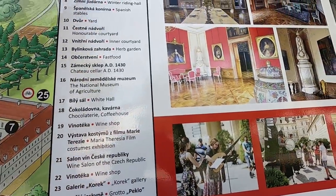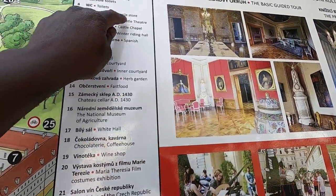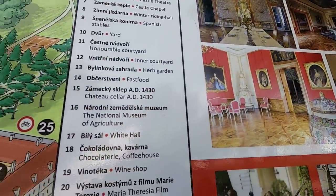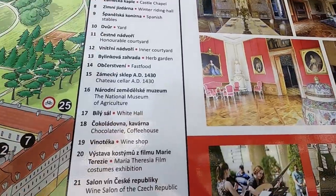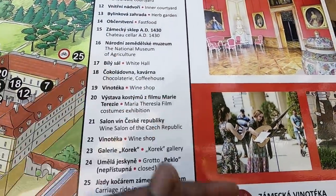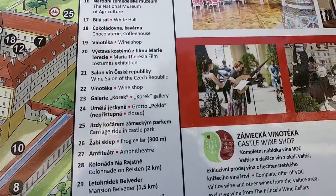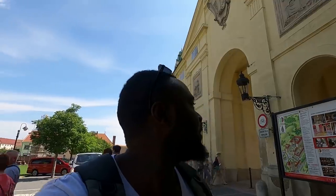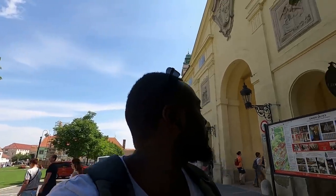So they have a bicycle store, castle theatre, castle chapel, a winter riding hall. They have an honourable courtyard, a herb garden. They also do fast food here. They have a coffee shop, a wine shop. Wow, really interesting this place. Seems like a really good place to come in Czech Republic, in South Moravia, if you're interested in wine and wine tasting. This seems to be the place to be at this moment.